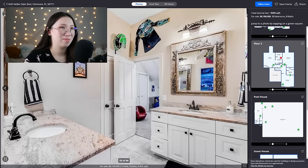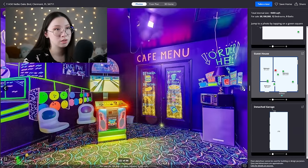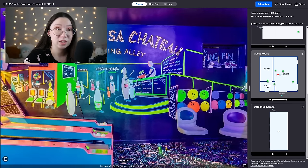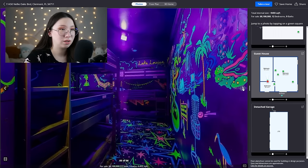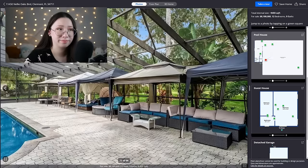I don't even remember that bathroom. Oh gosh, it's just, my eyes. But they really committed. They really committed with this theme. Look at it, they've got black lights and everything. They've even got bowling alley chairs. I mean, seriously, props. The pool area is crazy.